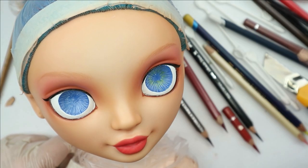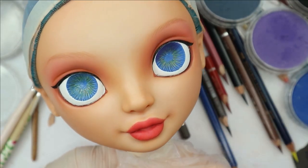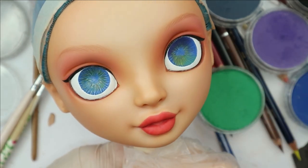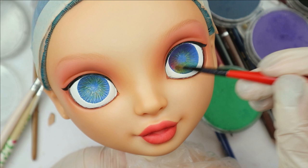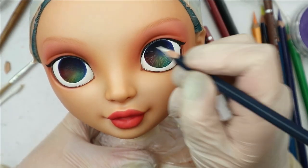So first of all, I was going to give her blue eyes, as you can see. But then I thought that it would be really fun to give her rainbow eyes, because she had originally rainbow highlights in her eyes. And what if we go for fully rainbow eyes this time, like a color wheel? Let's try.